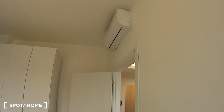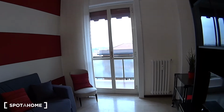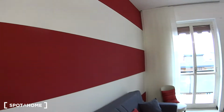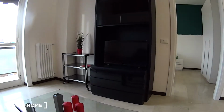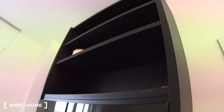Again, we find the air conditioning unit on top of the door, and we can now show you the shared spaces of the apartment, starting with this beautiful living room. Again, very nice and colorful with red and white stripes. From this comfy couch you can enjoy the flat screen TV, which sits on that chest of drawers, which can also be used as a library, as we have plenty of shelving here.